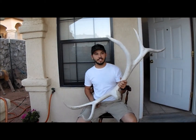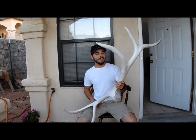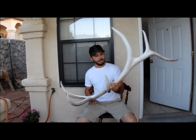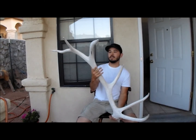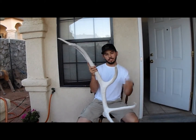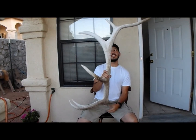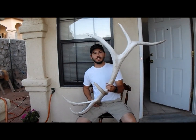I'm kind of new to the shed game, but this is an absolute blessing to find on the hill. My eyes just lit up when Jerry showed me what he picked up. He weighs a little over 10 pounds, and it's length, mass, everything you could ask for in a shed. I wish this third wasn't broken, but it shows a little bit of character in him, and it's going to look good in my house for quite a few years.